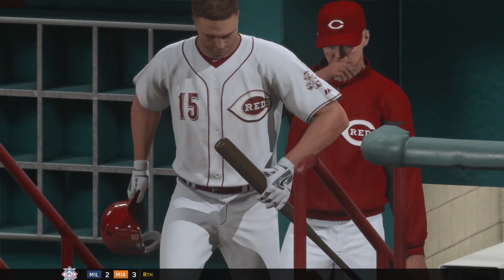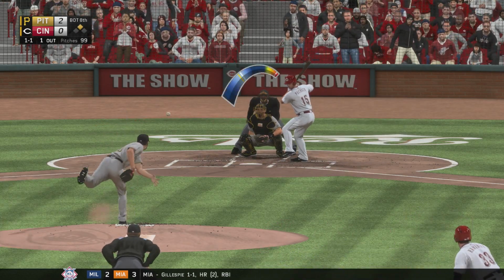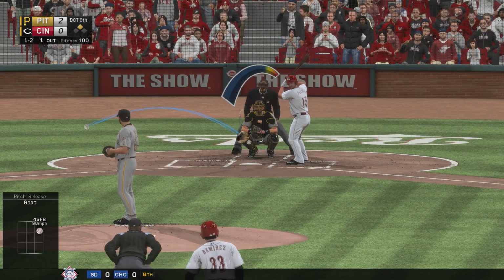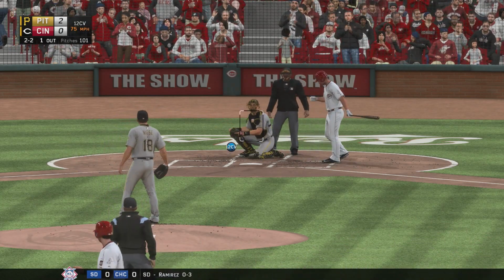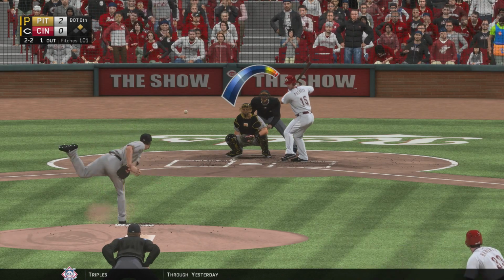Jordan Pacheco will come on to pinch hit here in a big spot. Jordan Pacheco. And he takes a called strike 2. Well, you get the sense that what they need is one big hit from anybody in the lineup. If they could get one, it could get them right back in this game because right now they just seem out of it. Still 2-2.